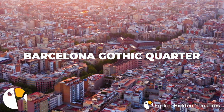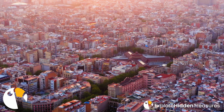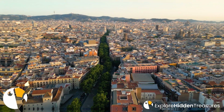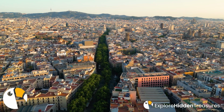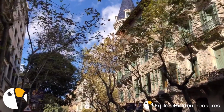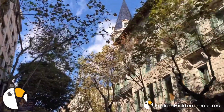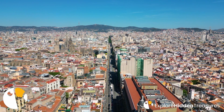Gothic Quarter is a treasure chest of history. It is located in the center of Old Barcelona, and its narrow streets are steeped in history, telling the stories of what once was around every corner. From La Rambla to Via Laietana, from the Mediterranean coast to Ronda de Sant Pere, this neighborhood is an unforgettable part of Ciutat Vella. It is a window into Barcelona's past.